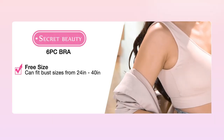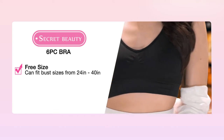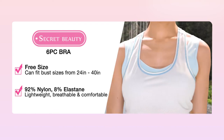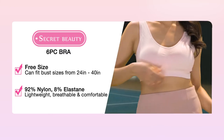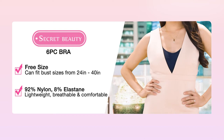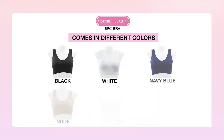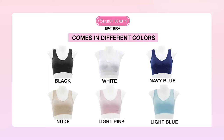It is free in size. It can fit bust sizes from 24 inches all the way to 40 inches. It is also made with 92% nylon and 8% elastane, which makes it lightweight, breathable, and comfortable. This six-piece bra set comes in beautiful colors. We have it in black, white, navy blue, nude, light pink, and light blue.